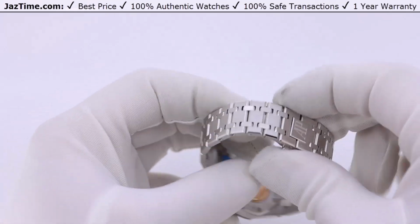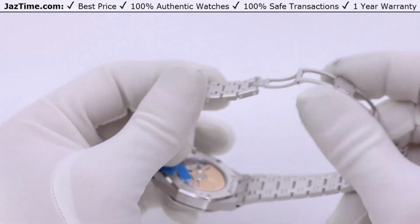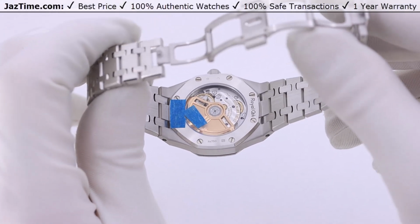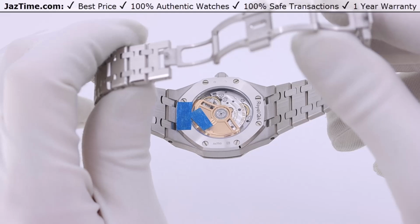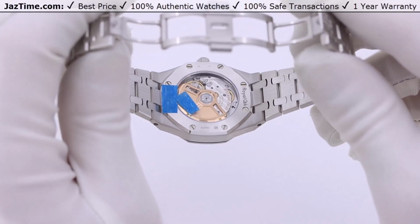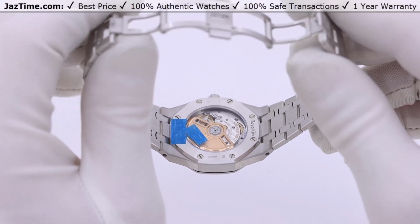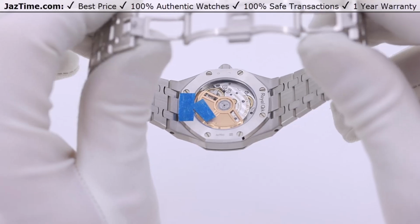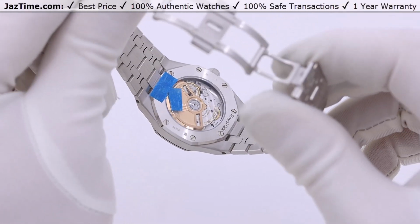Let's talk about the movement here. Now the movement, I read a little bit about the movement. I don't believe it was created in-house. They make a lot of in-house movements. As I understand, they sourced the movement somewhere else and then they modified it and they call it the caliber 5800. I might be wrong about that, although I think I'm right from what I read online.